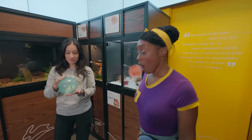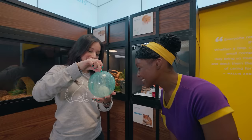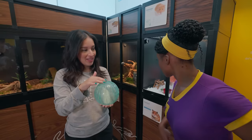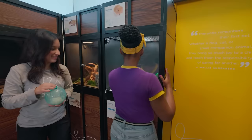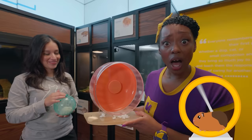Oh, yeah. Who's that? This is Harvey. He's our hamster. He is about 2.5 years old, which is actually an adult age for hamsters. And this is his little home. Aw, looks so cozy. It is. Wait, is this what I think it is? It is. Check out this hamster wheel. The hamster's running this round circle, round and around and around. Oh, I wish there was a human-sized hamster wheel. That could be really fun.